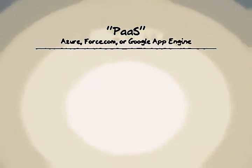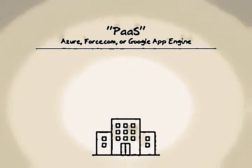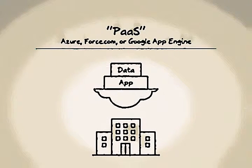There are also PaaS, or Platform as a Service cloud offerings like Microsoft's Azure, Force.com, or Google App Engine. Platform as a Service vendors offer a platform in the form of a development environment running on a cloud infrastructure for you to build custom applications and websites tailored to your specific business needs.